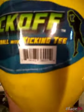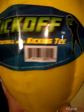Next, we got the footballs with the tees. Again, it's not just the foam. They have to be the kickoff with the tees. Let's see if we can get you that one. There we go.